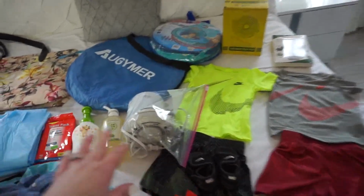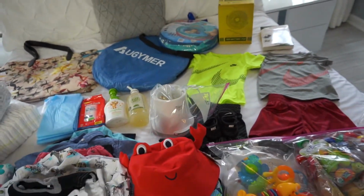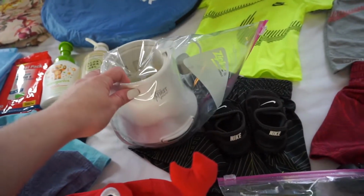And then over here, I'm taking this bottle warmer because he does not drink his milk cold. There's no way he's gonna drink it. So I have to take this with me, and this is very efficient.